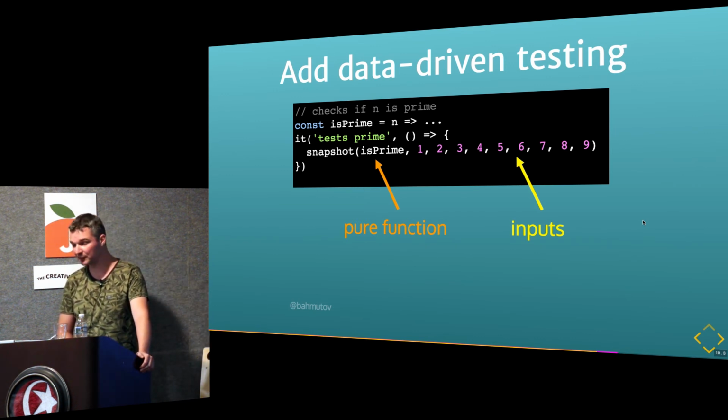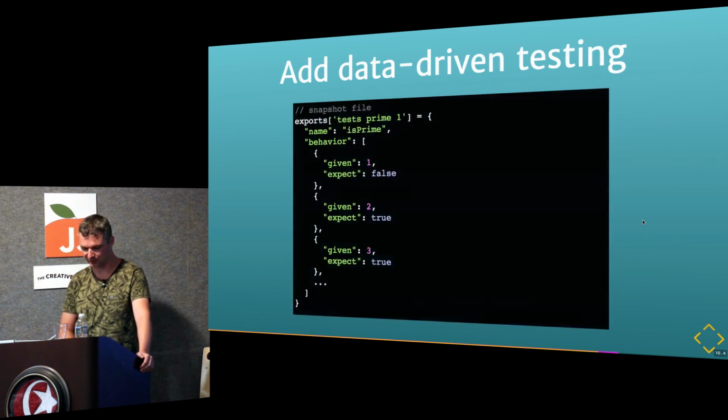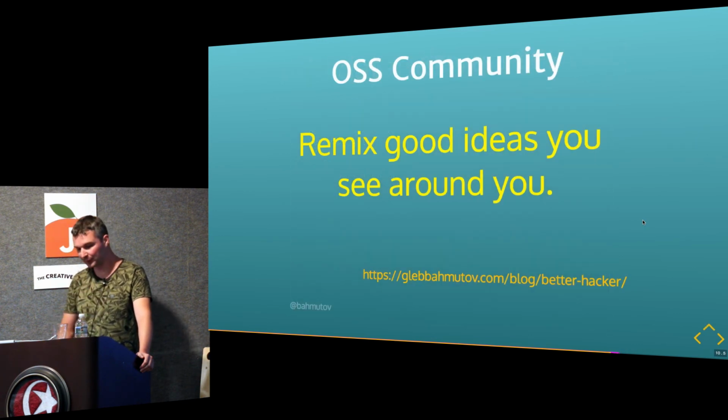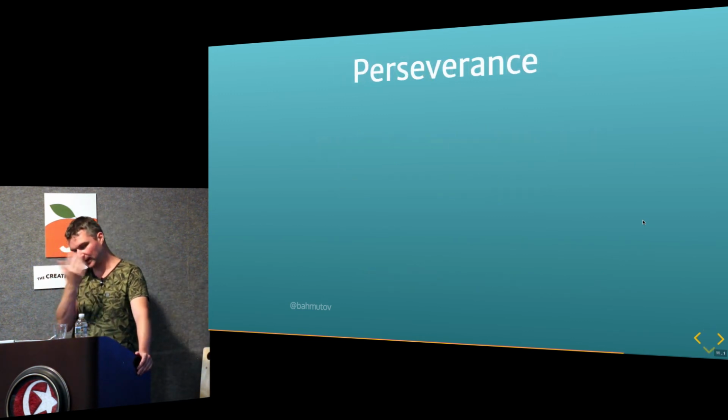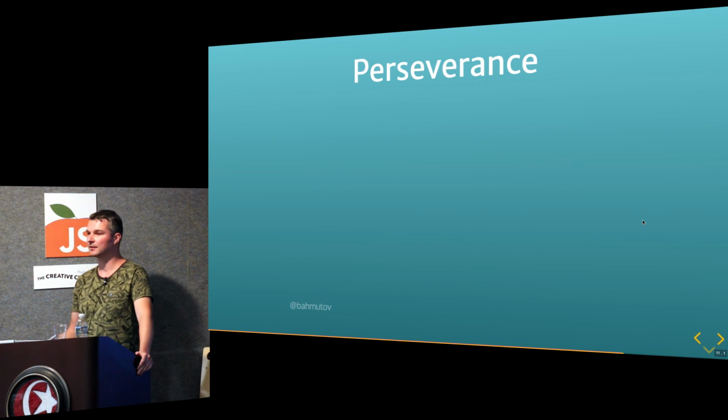Okay, so remix good ideas. It's important. It will make you a better developer. But then the question of perseverance, right? And what do I mean by this? So I have Snapshot. I started using it. It kind of worked. It worked for my use case.